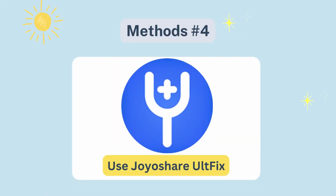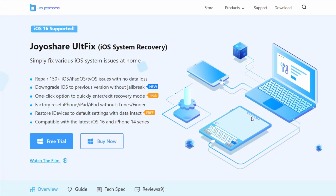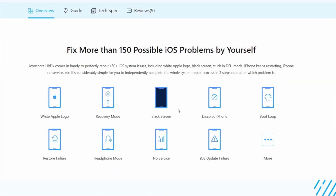Method 4. Use Joyoshare UltFix iOS System Recovery. Joyoshare UltFix iOS System Recovery is a very professional iOS system repair software. Whether you encounter iPhone stuck on preparing update, or iPhone stuck on setting up Apple ID, and other 150 common iOS faults, you can rely on this tool to solve the problems without any data loss.